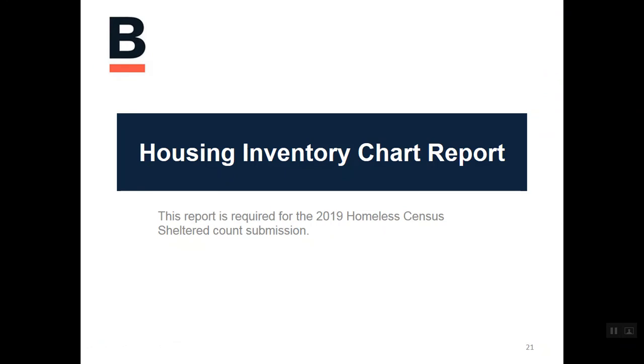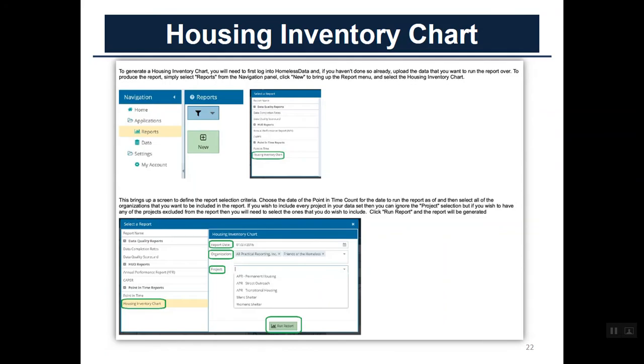So the housing inventory chart report, this again is a requirement that actually gets submitted to the federal government on an annual basis. This is an inventory of every bed for the homeless, whether it be emergency shelter, transitional housing, or permanent housing that is available on a regular night in the city of Boston.